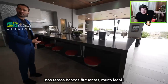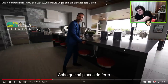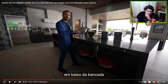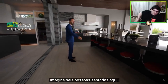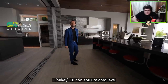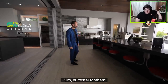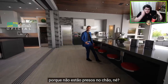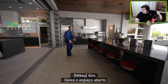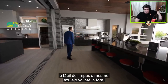Seating section that's floating, which is super cool. I'm assuming they have steel plates underneath this countertop to kind of balance off the weight. Imagine like six people sitting here. That's a lot of weight. I'm not a light guy, and I sat on one of those, and I was confident that it was going to hold me. Oh yeah, I mean I tried them too. I just thought it was such a unique detail, and honestly, it makes the space feel bigger because they're not bolted to the ground, right? Yeah. It makes them open, easy to clean. Same tile floors continue to the outdoors.